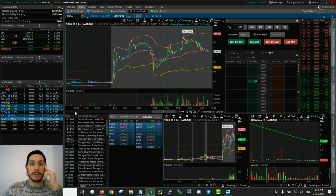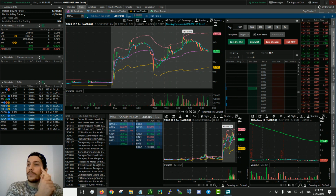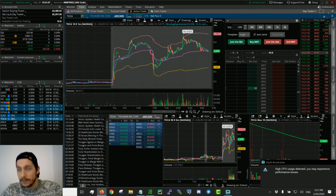TOCA though, US biotech as well. This thing's moving pretty nice. 11 million market cap. Shares outstanding 22 million, shares float 22 million as well. A little bit high. We want under 10 million, guys. News though, yesterday announces merger. So it is up on news. That's good. This thing could definitely keep on running.